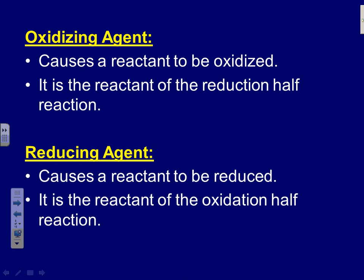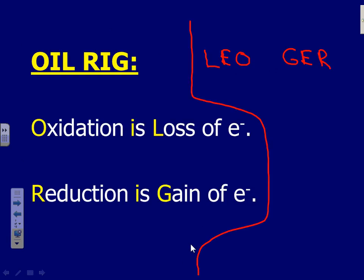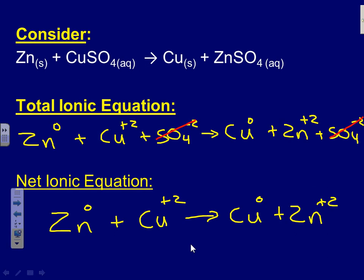Now, this can be confusing because if the thing is allowing for oxidation, it itself must be reduced. So we have to actually look at the reduction side in order to find this. Reducing agent, it's the thing that allowed for reduction to take place. And it's actually the thing that was oxidized. So let me now go back to our picture here, and let's talk about this.